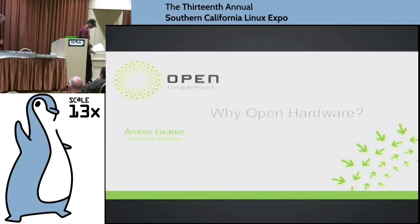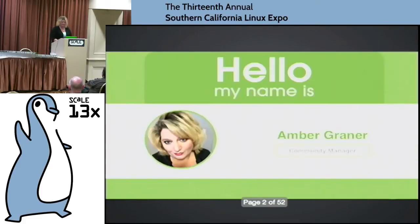So, talking about open hardware and why we do what we do, all of us here have a passion for open source and for things being open, and for applying those freedoms and philosophies that are typically found in open source software. So imagine an organization that applies all of those things that we apply to open source software projects, but to hardware. That's Open Compute. So I'm going to tell you a little bit about it.